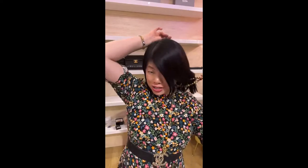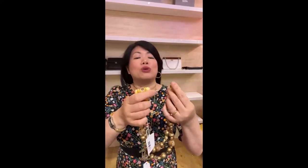Everything suits you too, Winnie. That's why I'm wearing everything. I thought this dress would be too busy, but it seems to suit everything I'm wearing today in terms of jewellery. Or the curation is good, so it'll go with everything you have in your wardrobe.